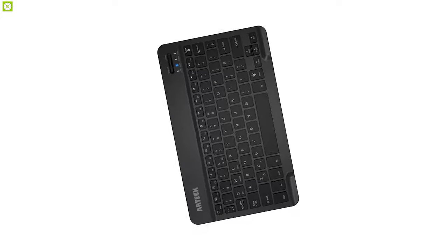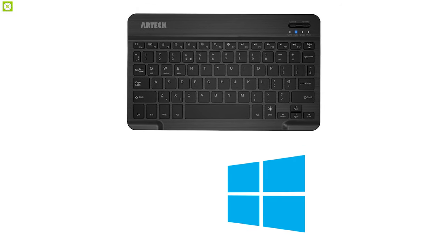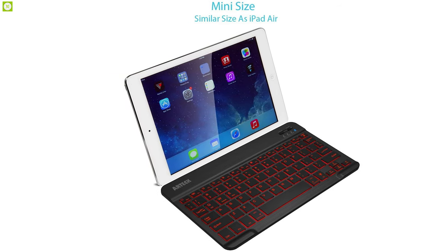Introducing the thin and lightweight Arteck HB030B, a universal slim keyboard that is engineered to enhance your workflow. Supporting the major four operating systems, which are Windows, Mac OS, iOS, and Android, this keyboard lets you switch between devices easily and get back on without any hassle.